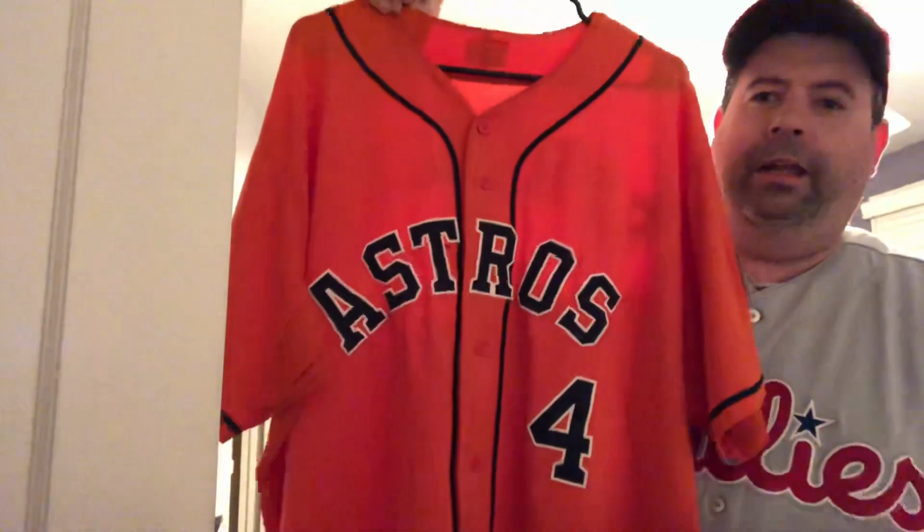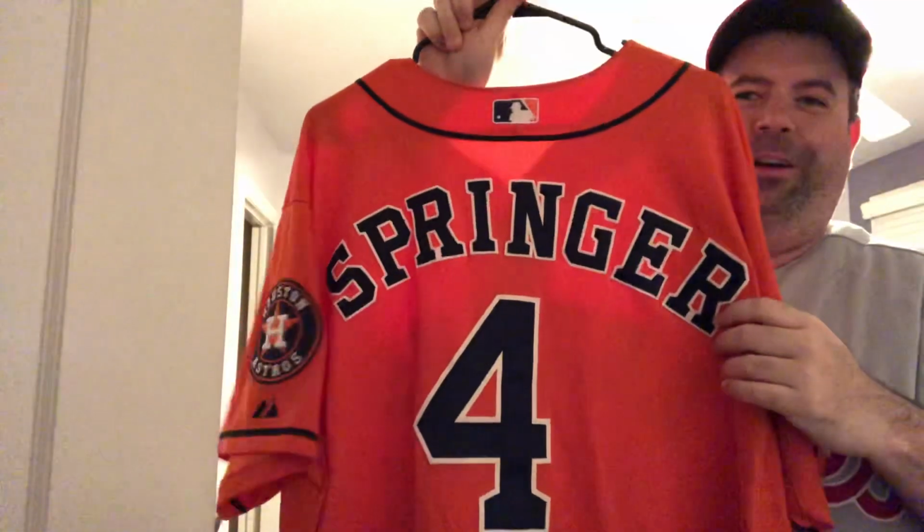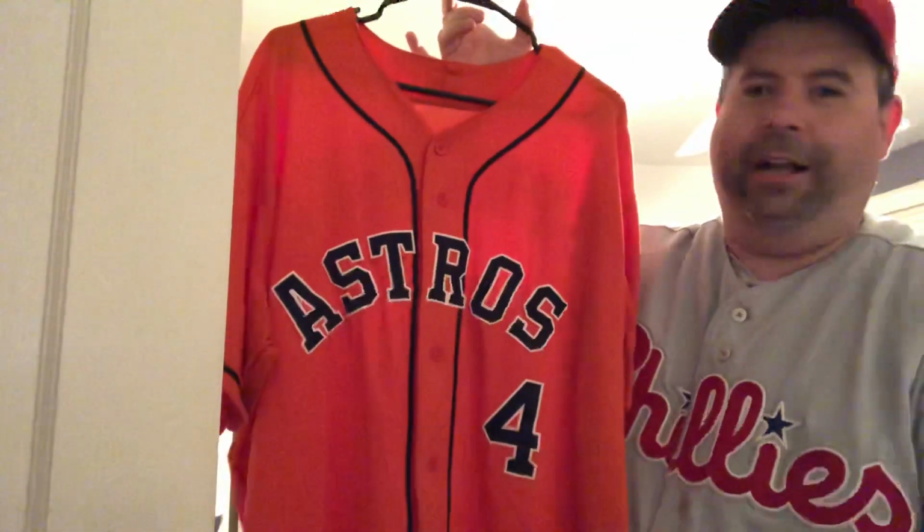I have to show them, right? So I got George Springer. I really feel like I need to be banging on a trash can right now, but George Springer, still a hot jersey. Cheaters or not, that's a hot jersey right there. The orange jersey, and the logo and everything, very nice. But, yeah, they're cheaters. Don't bean me. I'm just showing the jersey.